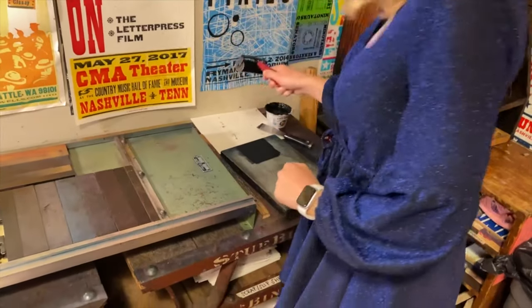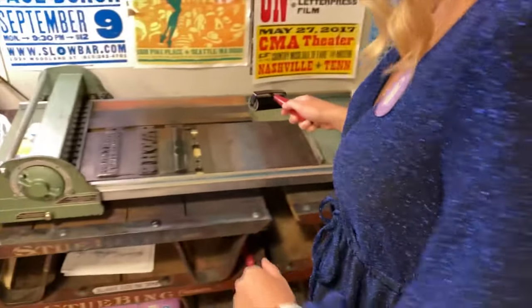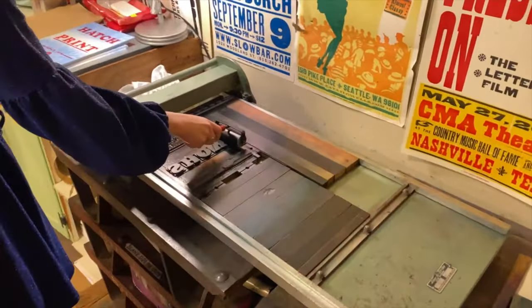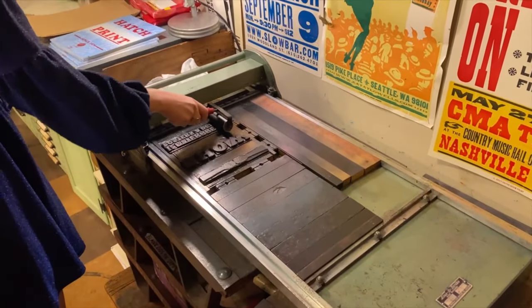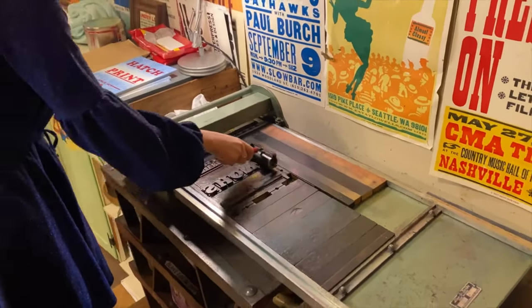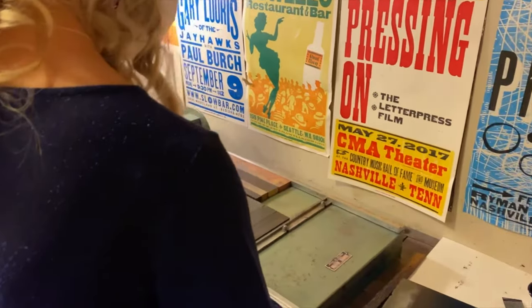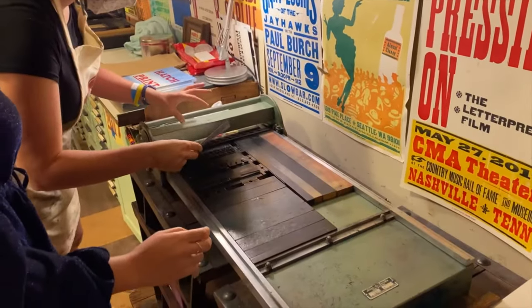So we just got done with the Hatch Print tour. We got to learn how they currently still do Hatch Print posters just the same way they did back in the 1940s. So it was pretty interesting. We got to make our own little Hatch Print poster.